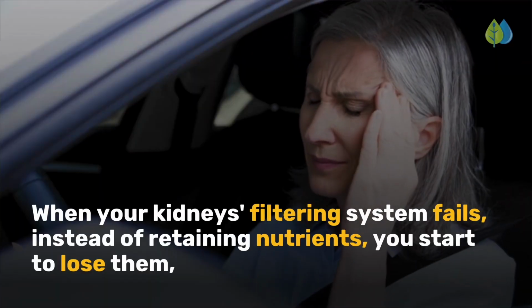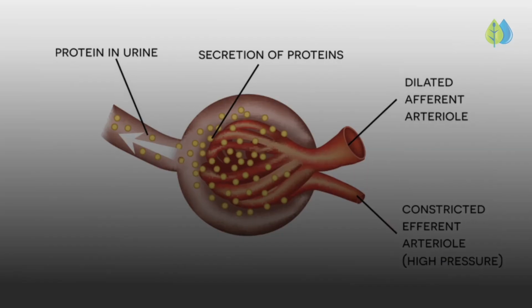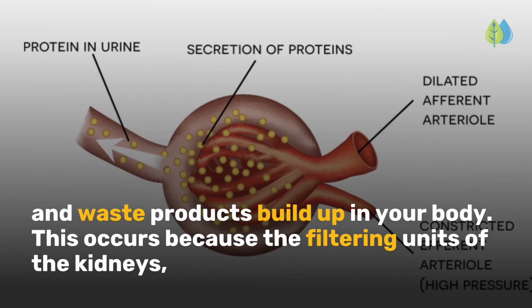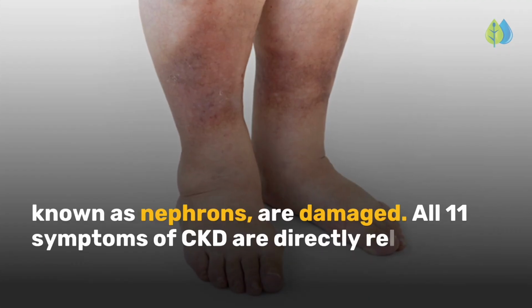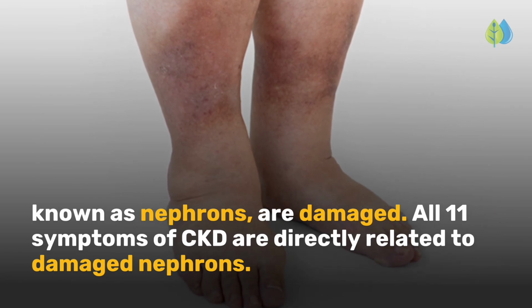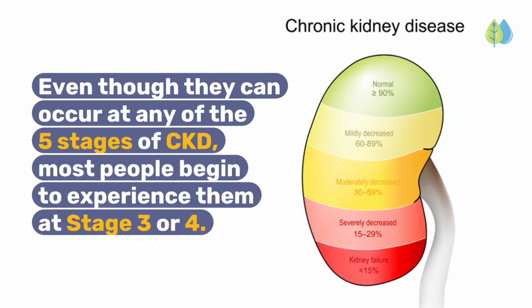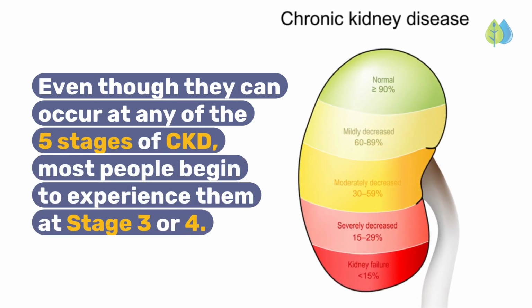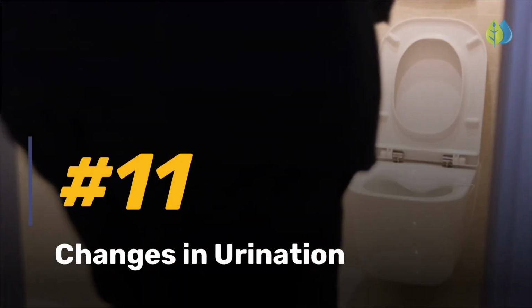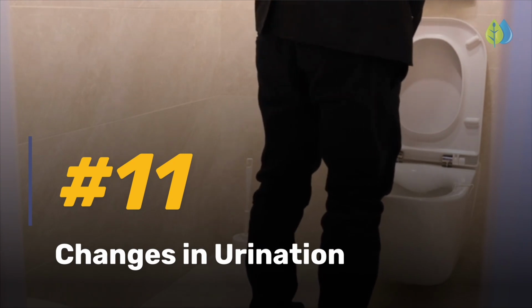When your kidney's filtering system fails, instead of retaining nutrients, you start to lose them, and waste products build up in your body. This occurs because the filtering units of the kidneys, known as nephrons, are damaged. All 11 symptoms of CKD are directly related to damaged nephrons. Even though they can occur at any of the 5 stages of CKD, most people begin to experience them at stage 3 or 4.